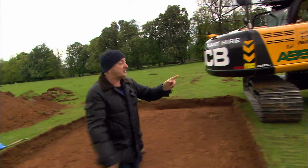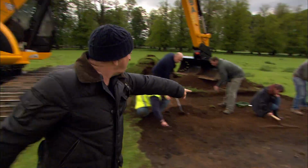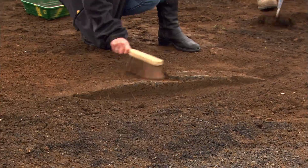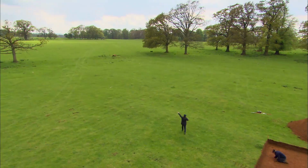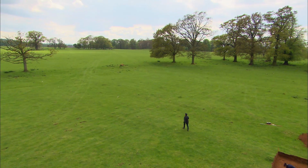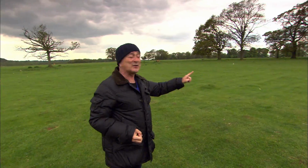But all may not yet be lost, because they did an extension to the trench. And can you see where this brushing's going on? It looks like we may have the beginnings of a wall. Meanwhile, over on the rest of the site, you can see how enormous it is. The rest of the archaeologists are looking for bullets.